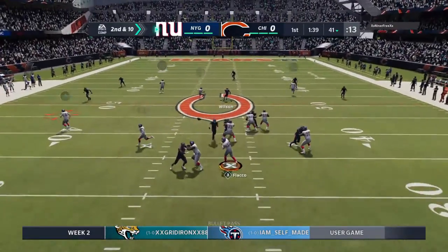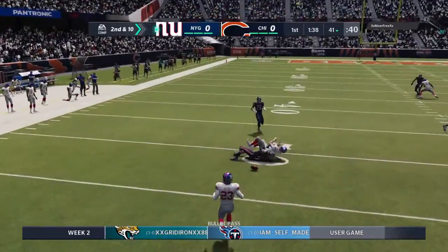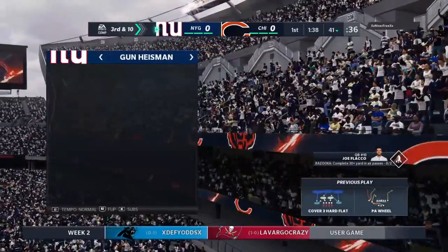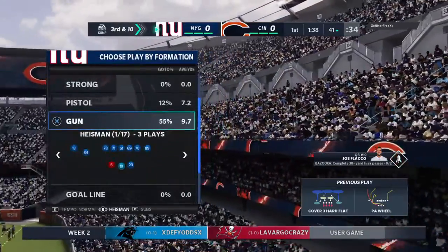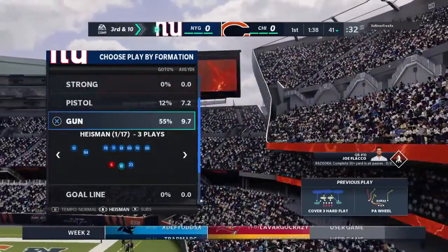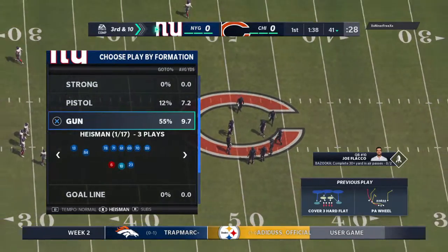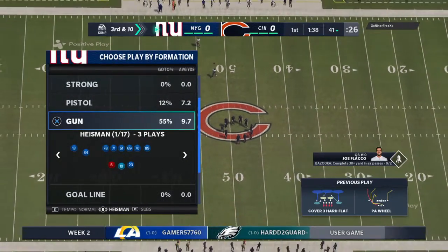Looking to throw on 2nd down. Flacco. And this one incomplete. Too much contact to hold on to that one, and it's 3rd down. Brandon, we saw these defenders flying to the football in their win last week, and nothing has changed. They're still moving around quickly and forcing incompletions.